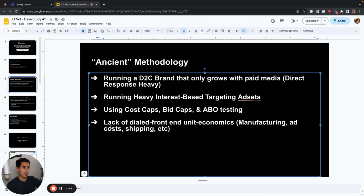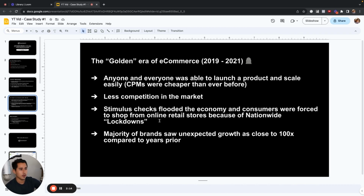The majority of founders that operate ecom brands are first-time founders, and they have less than 5 years of total experience in the market. So there are going to be nuances here that lead to bottlenecks within the business, or typically growing pains. So lack of dialed front-end unit economics, no idea of manufacturing costs, ad costs, shipping, etc. What is LTV? Some of these metrics are very nuanced and very new to a brand that's never been at a certain stage before.